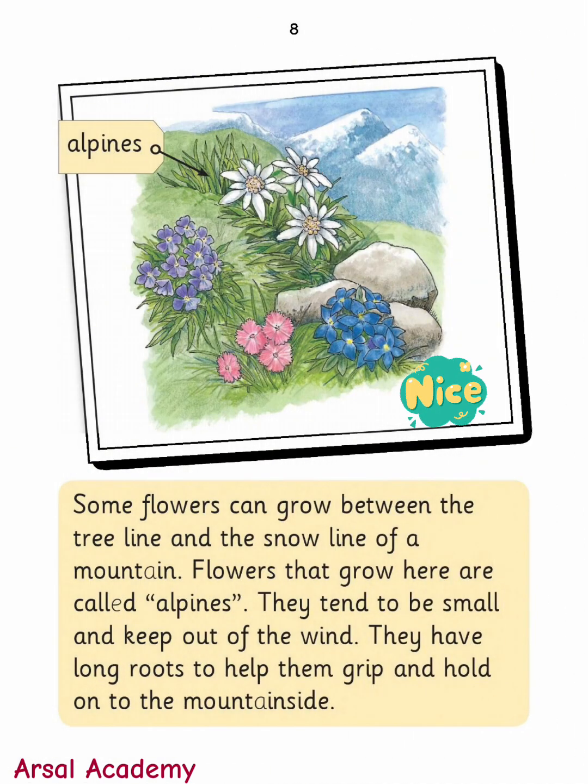Some flowers can grow between the tree line and the snow line of a mountain. Flowers that grow here are called alpines. They tend to be small and keep out of the wind. They have long roots to help them grip and hold on to the mountainside.